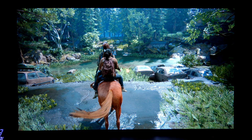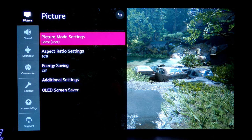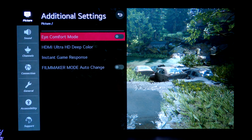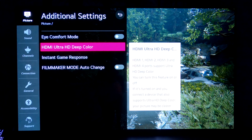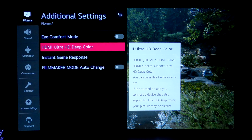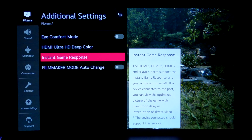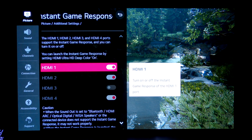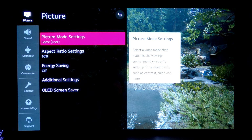So to jump in real quick, go to all settings. Now, go down to additional settings. Make sure HDMI deep color is on. If your source is playing HDR10 like this game, you want to make sure that's on, otherwise you won't get true 10-bit color. Make sure instant game response is on so that you're getting the lowest input lag. And then you go up to picture mode settings.